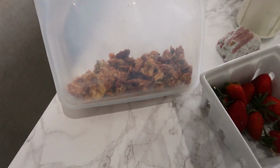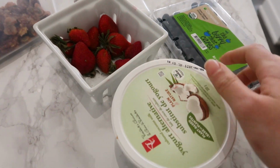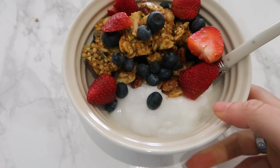So we got the homemade grain-free granola, berries, some organic blueberries and strawberries, and then the cultured coconut alternative yogurt. This is my finished yogurt bowl.